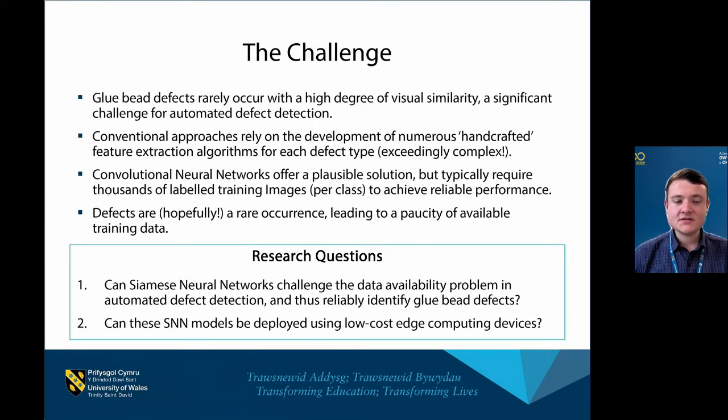So what are the challenges of developing such a system? Well, glue bead defects rarely occur with a high degree of visual similarity, and that poses us a pretty significant headache in automated defect detection. Conventional approaches would rely on the development of numerous handcrafted feature extraction algorithms for each defect type, which can quickly become an exceedingly complex task.